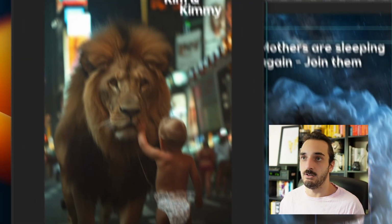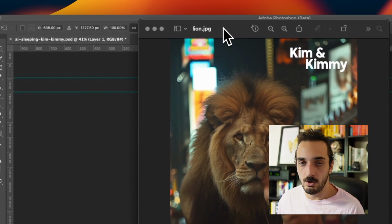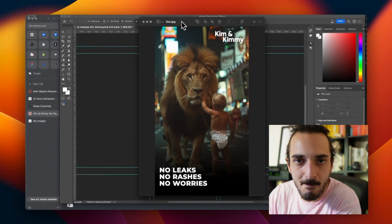So I totally recommend it, and it's a great way to create mind-blowing visuals like this one, so that you can really impress your customers or demonstrate that your products have a lot of benefits. As a matter of fact, you can save thousands of dollars with models, photographers, and editors, and I dare to say millions of dollars, because in reality, you can also generate images like this one. A lion in Times Square with a baby, and the baby is not even petting the tail.